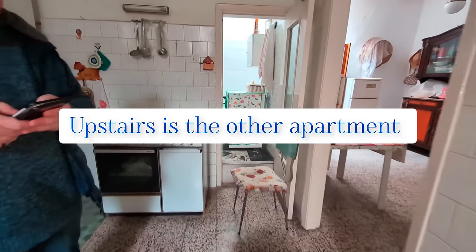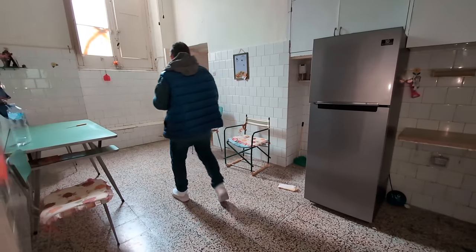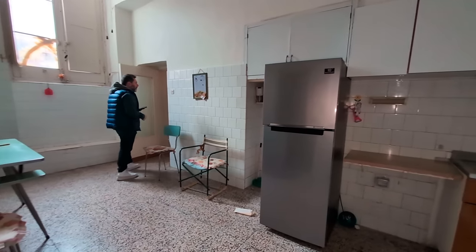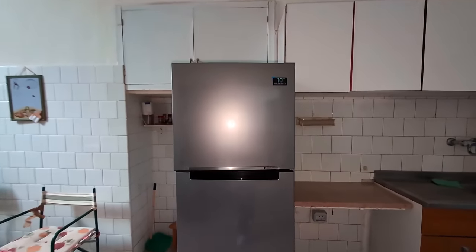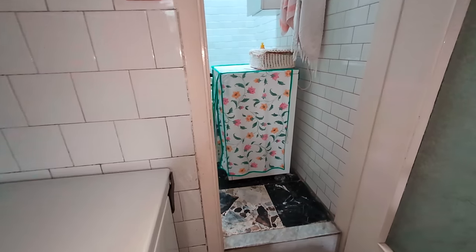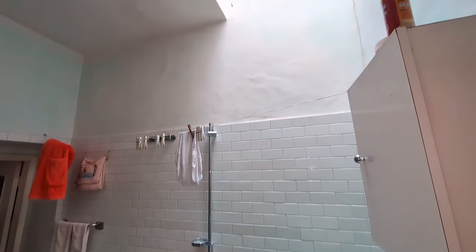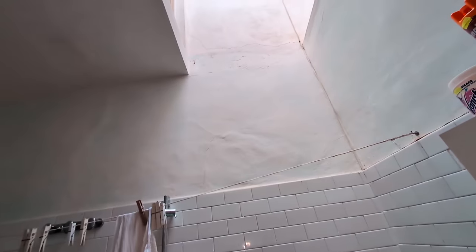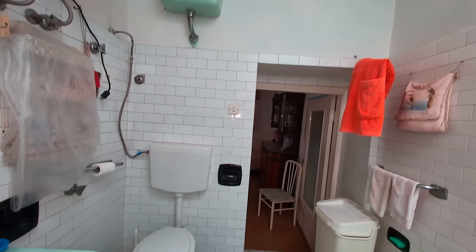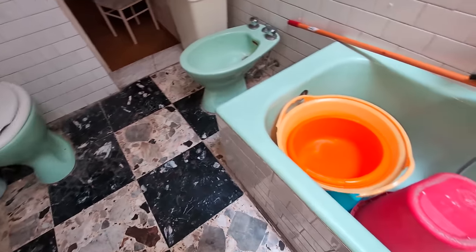Okay, so if we keep going over here, we have the kitchen, and you could probably have a nice round table over there. So kitchen and dining. And if we come over here, you have the laundry and bathroom. You have a nice skylight there. Oh, it's big as well. And the area is big enough for a sink, a washing machine, a toilet, a bidet, and a bathtub.